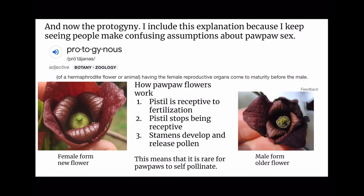And now the protogyny. I include this explanation because I keep seeing people making confusing assumptions about pawpaw sex. Protogynous, of a hermaphrodite flower or animal, having the female reproductive organs come to maturity before the males. How pawpaw flowers work. Pistil is receptive to fertilization. Pistil stops being receptive. Stamens develop and release pollen. This is why it is rare for pawpaws to self-pollinate.